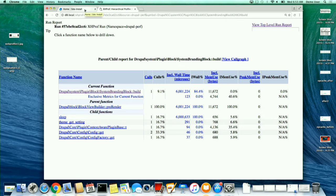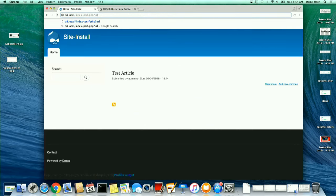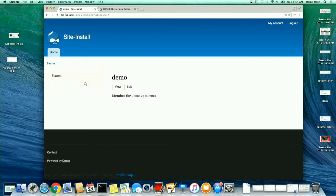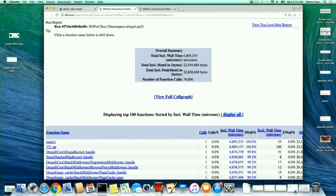If you need to run it on production and you are, for example, allowed to install the XHProf extension, but you're not allowed to enable the XHProf module or do something else, and you really don't want to have XHProf enabled all the time, there's a little kit I've written which is called XHProf Kit. You just download it and install it. Then you have an index.perf.php, and you just do URL equals /user/2, and then it loads that URL for you. And we'll see the sleep is still there, so we have to wait 6 seconds. And then at the bottom, here's our profiler output, and then we got a new profile.